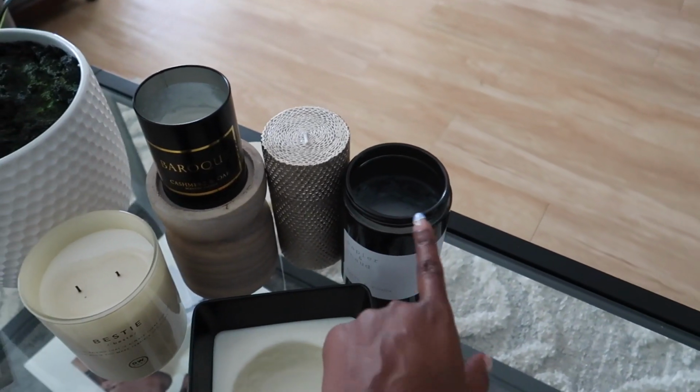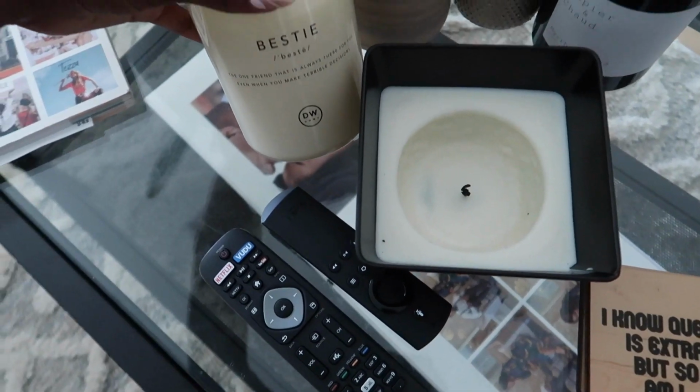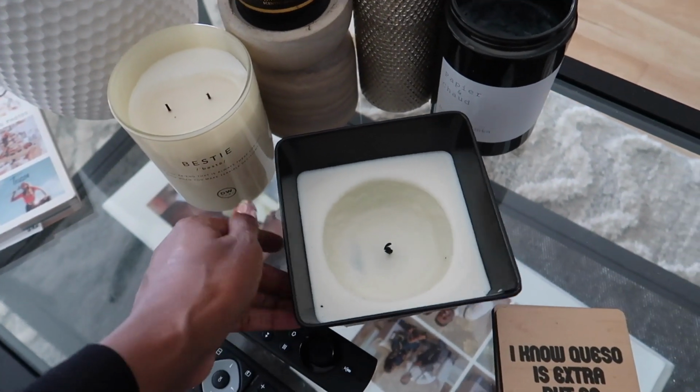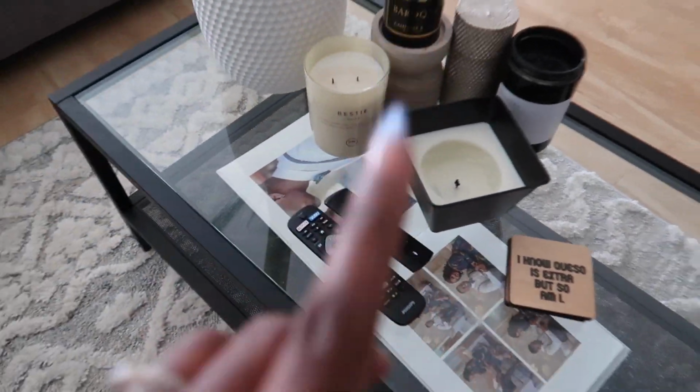And then this one is from At Home, and I actually got this for Marshall's. So funny story, I actually bought this for my best friend, and then I came home and Brandon was burning it. So I had to buy her a new one. But we've got that whole little candle set up there.